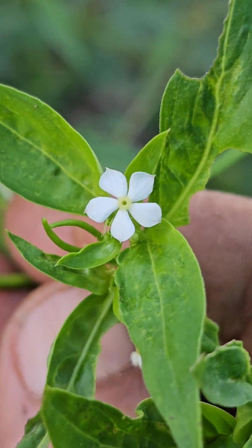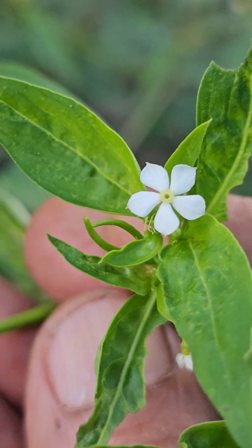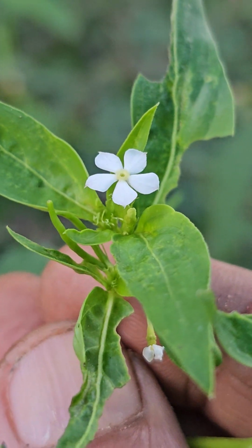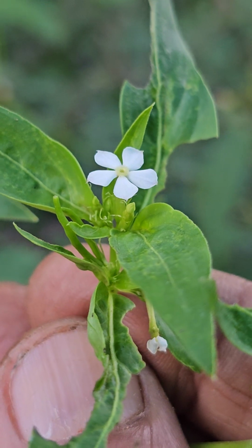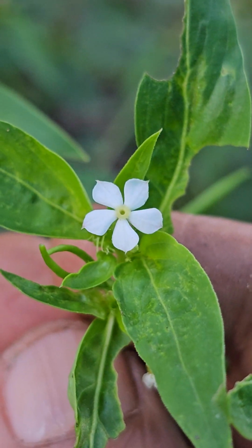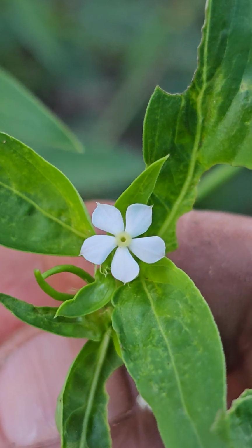There is a tiny periwinkle. That is the relative of that rosy periwinkle, which we find commonly in gardens and all. But this is a native one, and it comes on its own once you introduce it in the garden.